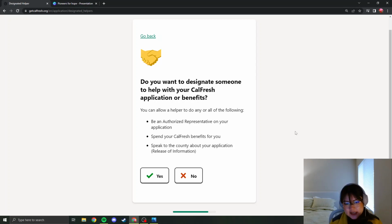They will also receive their own EBT card. So you'll receive 2 cards. This will also give them the ability to speak to the county on behalf of you about your application. And so if you face any case issues, the authorized representative on your application can talk to them for you. Usually, students select no for this question.